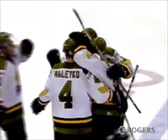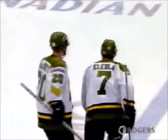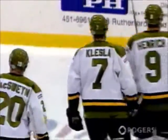Gets it back to Klesla. With time, scores! Rusty Klesla ties the game at 2 with a .32 to go in the second period. And the point streak is extended. 18 games now for Rusty Klesla with that big goal.